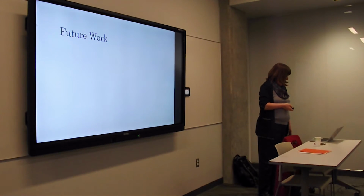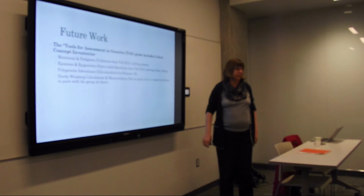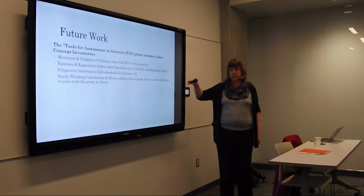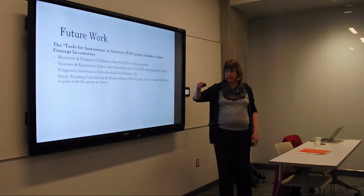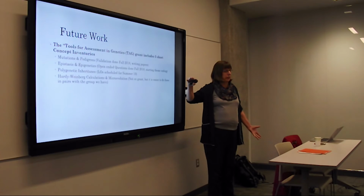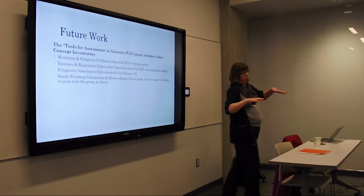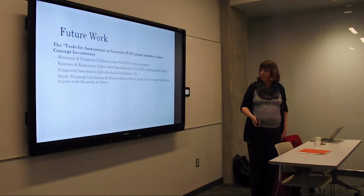Basically, for future work, we promised in this grant several other concept inventories. Pedigrees is in the same place mutations is. Epistasis and epigenetics, polygenic inheritance, and Hardy-Weinberg. We only promised 5, but we'll probably do 6 because they work really well with a double group to do them paired. I don't know what I would do if we only had one to work on.